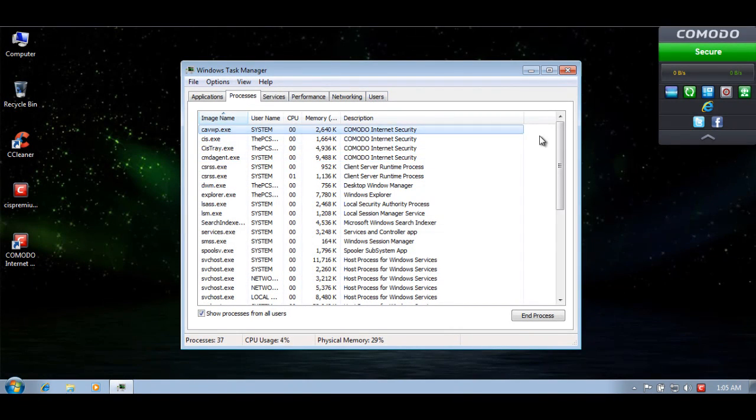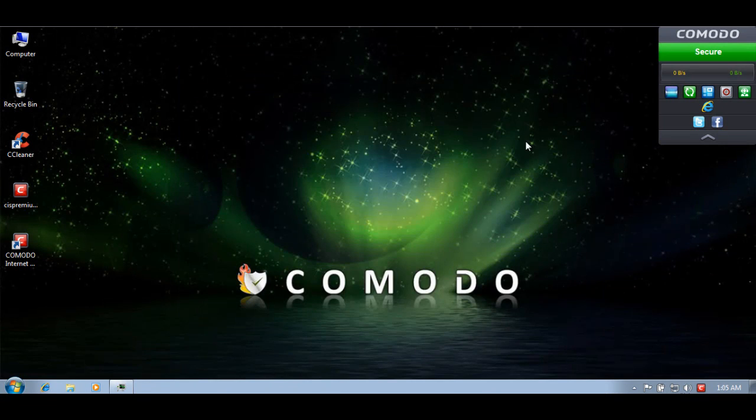It only uses like 15 to 20 megs of RAM. I mean, it's ideal. What more can you ask for? So there are no problems in terms of performance from this product. It's really light and stable and no issues whatsoever.